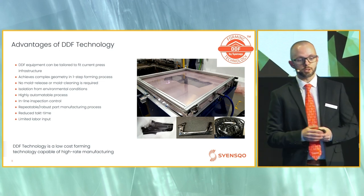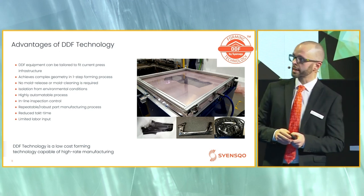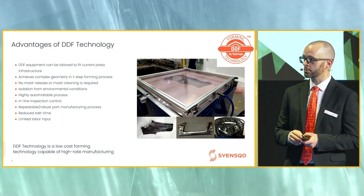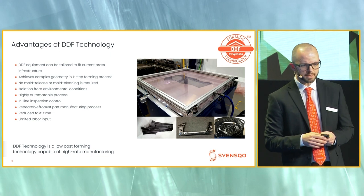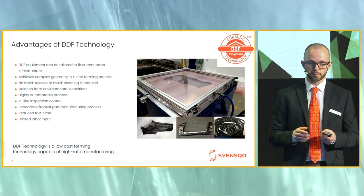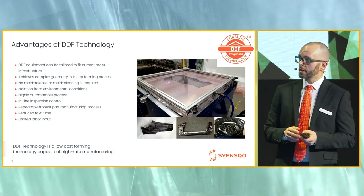It achieves complex geometry in a one-step forming process. So all of the parts that you can see there have been formed from a single flat blank into that complex geometry in a single molding step. Because the resin never actually comes into contact with the mold, there's no need for mold release, there's no need for mold cleaning in between each step. There's also a benefit from isolation from environment.